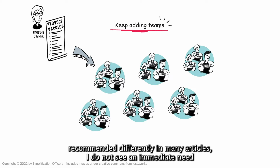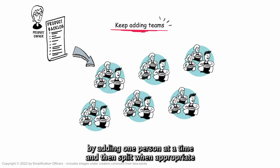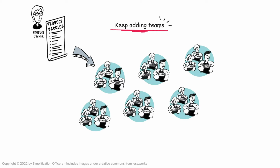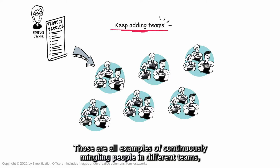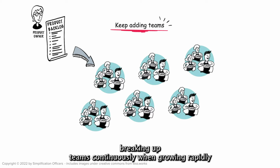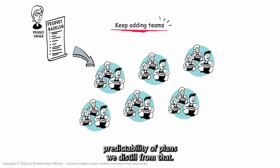Even though recommended differently in many articles, I do not see an immediate need to continuously mingle people in different teams. Meaning growing teams by adding one person at a time and then split when appropriate, or splitting the teams first and then adding new people continuously into those split cells. Those are all examples of continuously mingling people in different teams. Breaking up teams continuously when growing rapidly has a huge cost on their overall productivity and related predictability of plans you distill from that.